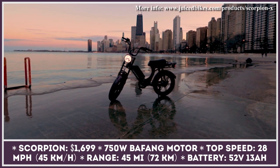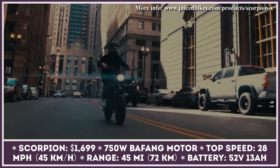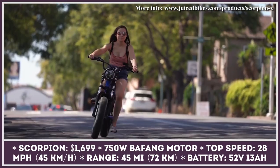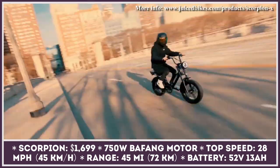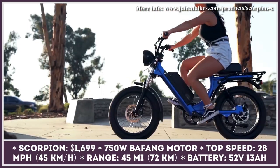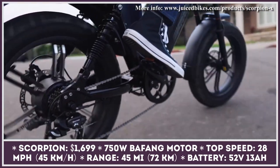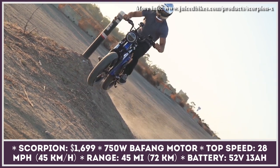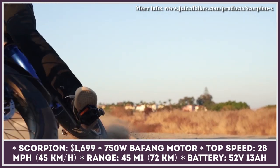If you're looking for a bargain, the manufacturer is currently having a sale of the previous generation Scorpion bike. It has slightly humbler specifications compared to the new Scorpion X, but it's still a great option by the industry standards. The model has a reliable 750-watt electric motor and a 52-volt, 13-amp-hour battery with up to 45 miles of range. The motor power will be fed through the 7-speed transmission and is to be supplied either by the pedal assist system or the twist throttle.